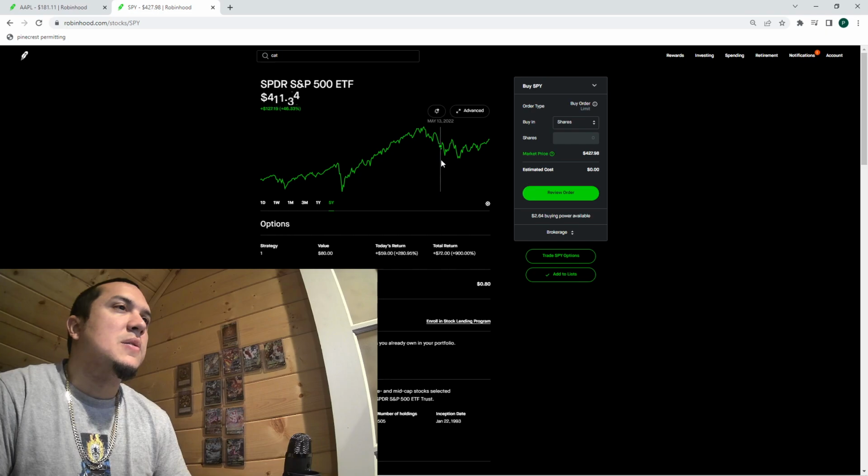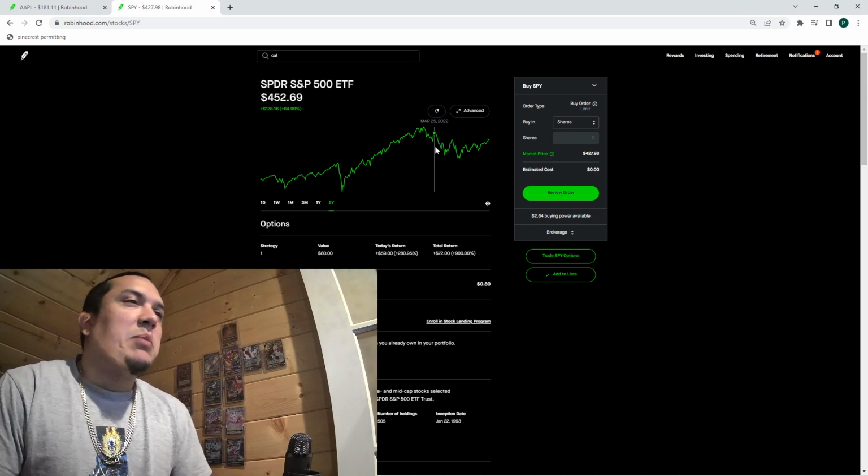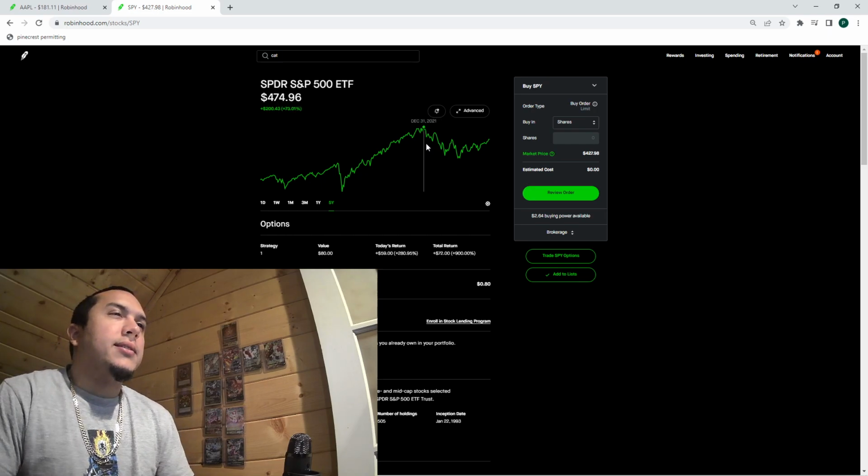I would like to see this. We started here, boom, 450, drop off, and then buy, drop off, buy. So let's see if we can do that. We're going to push continuation through 450. If we can get to 474, that'll be something. We would need a gap up to 450, and that would be insane.